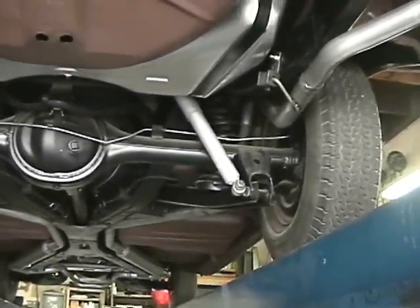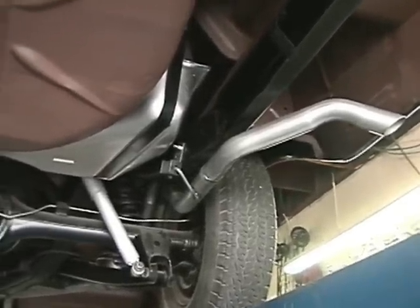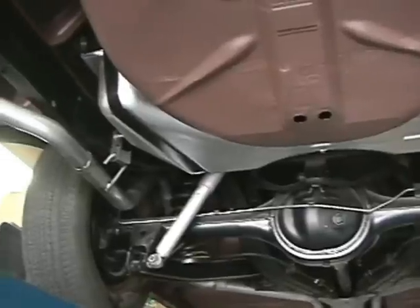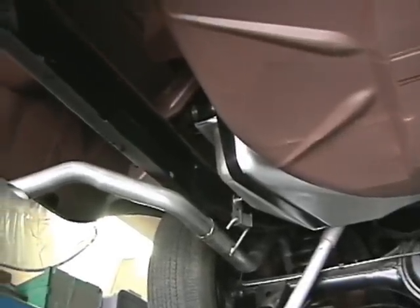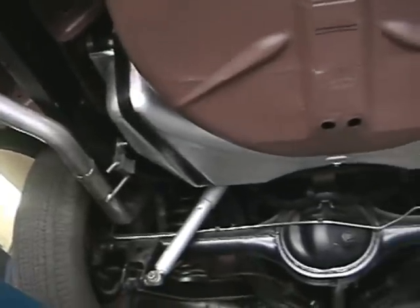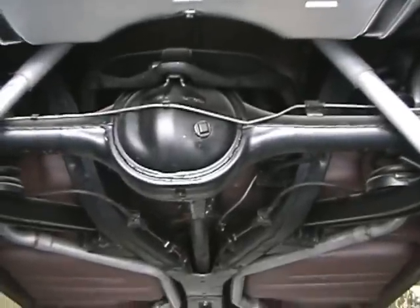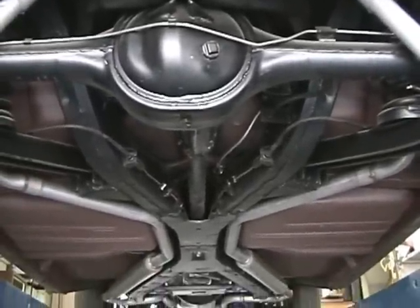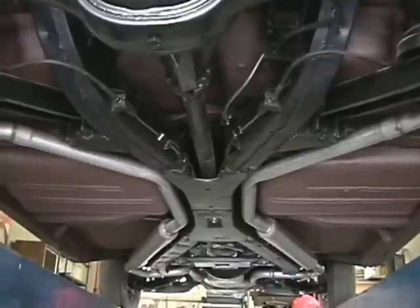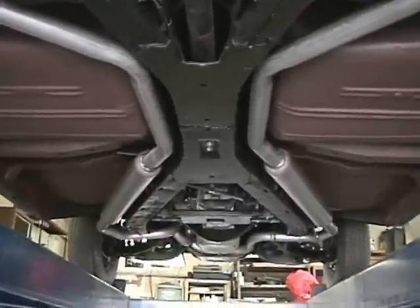Today is Sunday, August 16th, and the exhaust is complete. So here's a short video of how it all came out. He really did a great job of tucking it up inside and hugging the frame. It came out beautiful.